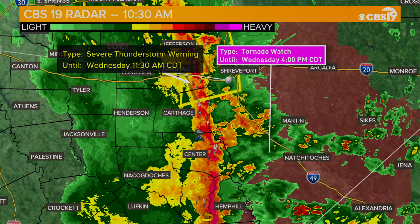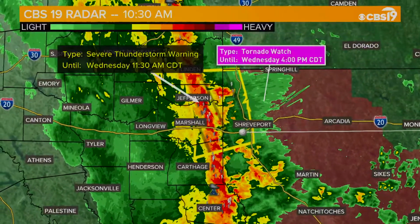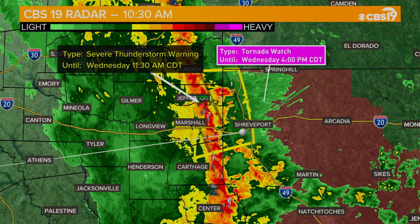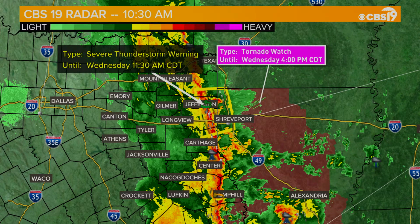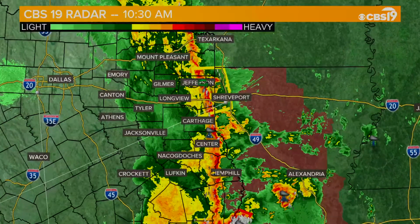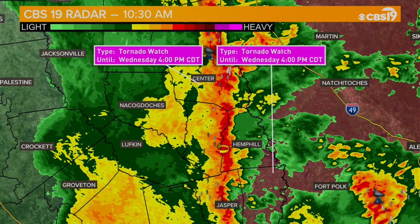The good news, though, is that, as Brett had mentioned, it looks like it's continuing to weaken, especially the stronger structure where we have a severe thunderstorm warning in effect until 11:30 this morning. The other set of good news is that it looks like overall the rain has started to end for many of us, and that once you're to the west of this long line of pretty strong thunderstorms for the rest of the day, you won't have to deal with any potential tornado threat, which is always a great sigh of relief, or a great relief just to not have to worry about that.